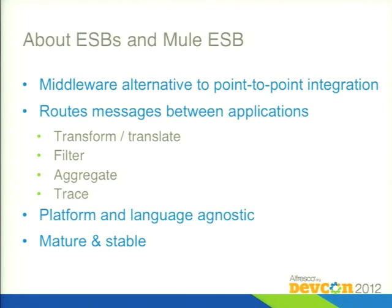You can aggregate them. Maybe you've got two things sending messages to a single point. Two applications communicating with another, A and B communicating with a third one, C. And so you could wait until a set of messages has come through, and then when you've got sufficient information, send them along to application C.